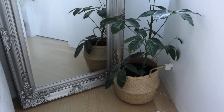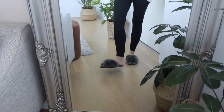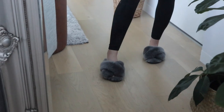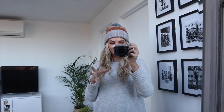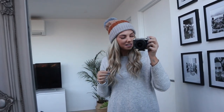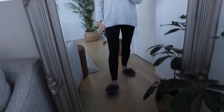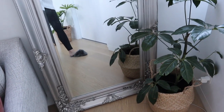Next to that, I have my fabulous mirror, which, do you like my slippers, by the way? These are from Emu. They're new. I got these just a couple of weeks ago. Super comfy, super fluffy. I love them. But yeah, so this mirror is amazing. It's giant. I managed to get it for an incredible sale. It was like $250. That's an amazing deal for a mirror of this size, and it's really beautiful. It's from Early Settler.